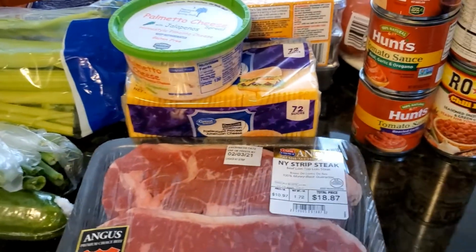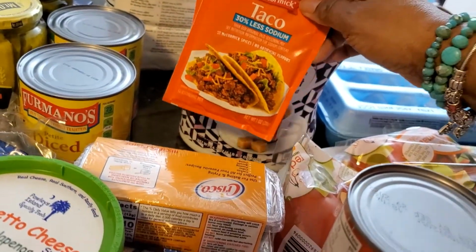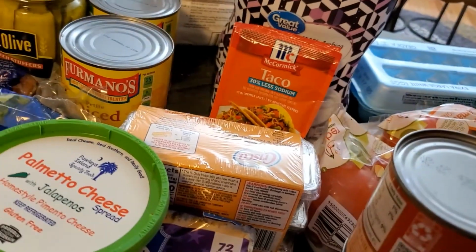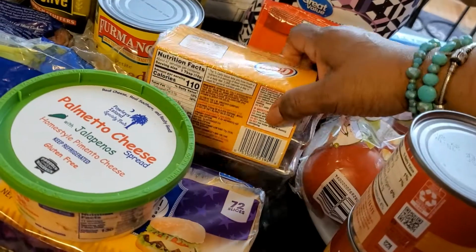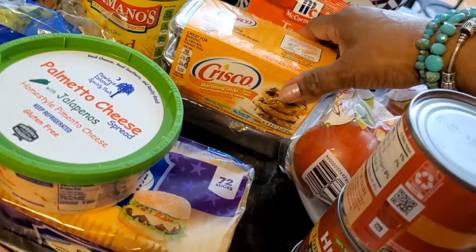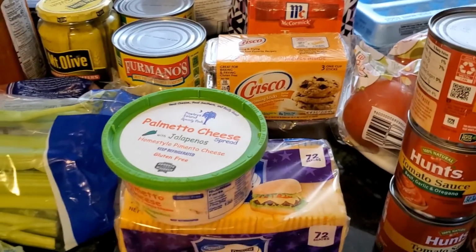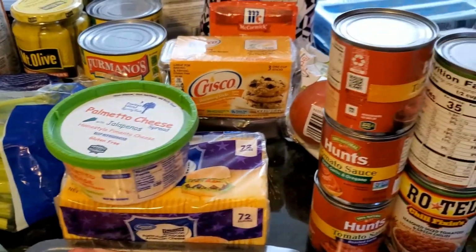Now, I also needed some taco seasoning, because sometime or another, I'm thinking maybe for Super Bowl, we may have tacos. I also got some Crisco. I have some regular Crisco, but I was out of the butter flavor. So I got some butter flavor because I kind of like to mix the two when I'm making my biscuits.